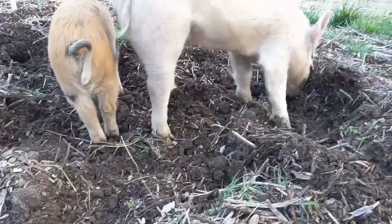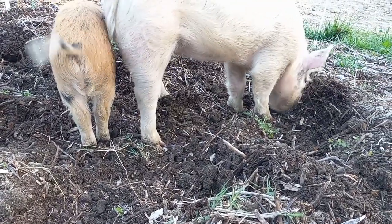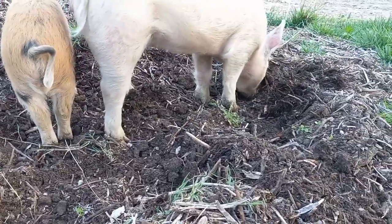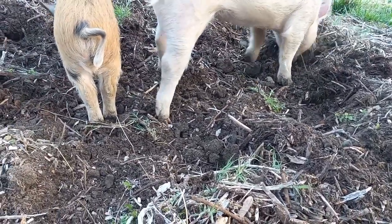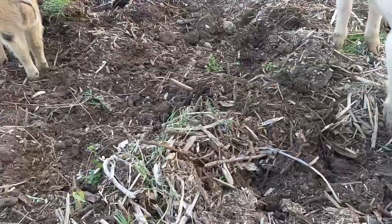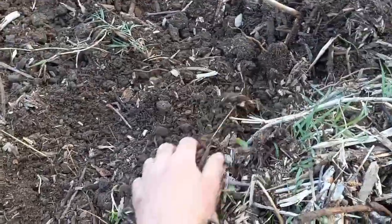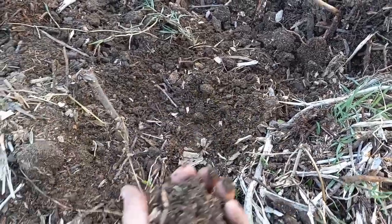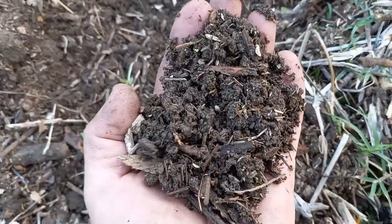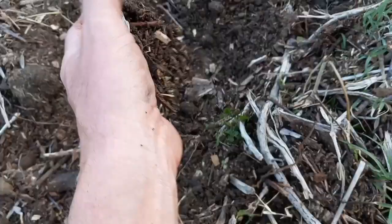You just can't smell this, the earthy, epic soil smell through the camera. You can't feel the tilth and just the fluffiness, the lightness. This is just alive. You can just smell it. There's just a texture and a smell to it, and it's so loose and so packed with worms. I mean, that's just so good. I can't believe how nerdy I am in my old age.